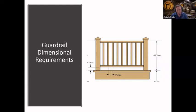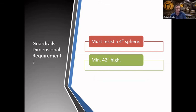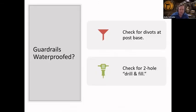So it's important to check the height of those guardrails, because if, God forbid, somebody falls over and the lawyers find out that the guardrails weren't high enough and you as the association allowed that to happen, that could be a problem. So keep in mind and look carefully before you allow your homeowners to install thick tile systems on their balconies. So guardrail dimensional requirements: 4-inch sphere, 42 inches high.